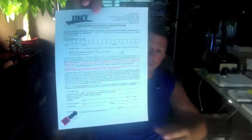And then, of course, it's another registration, so it needs the same application for vehicle registration filled out. Just have the customer sign. We'll take care of the rest.